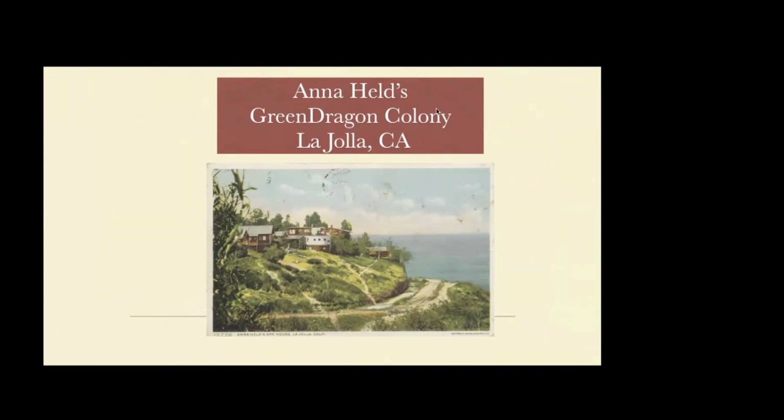When I did my Detroit talk last year, I supplied a picture, and you'll see the picture in a little while, of the Ark House. And Shav really liked the picture, and instead of announcing the month before that I would be presenting on Detroits, he said I'd be presenting on Anna Held's Ark House. So I decided to do a talk on Anna Held's Green Dragon Colony and Ark House.